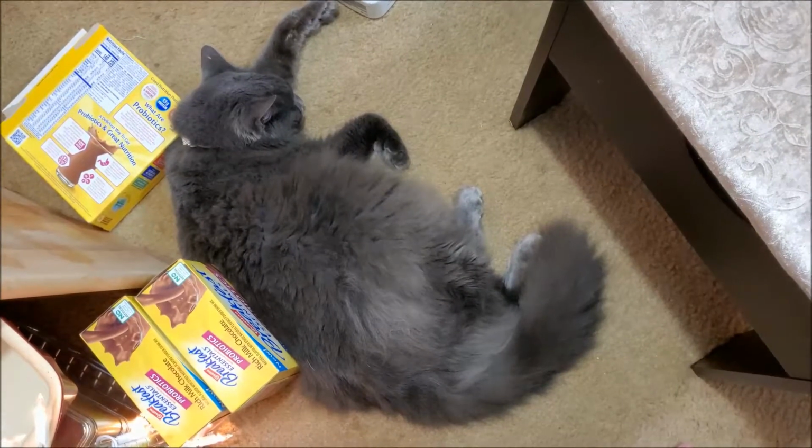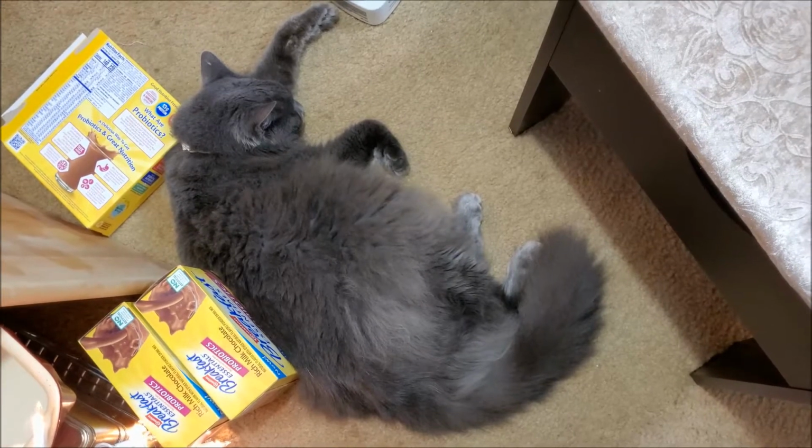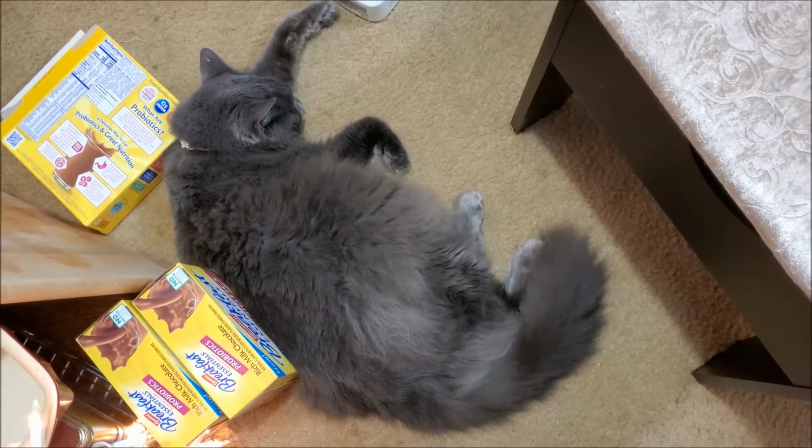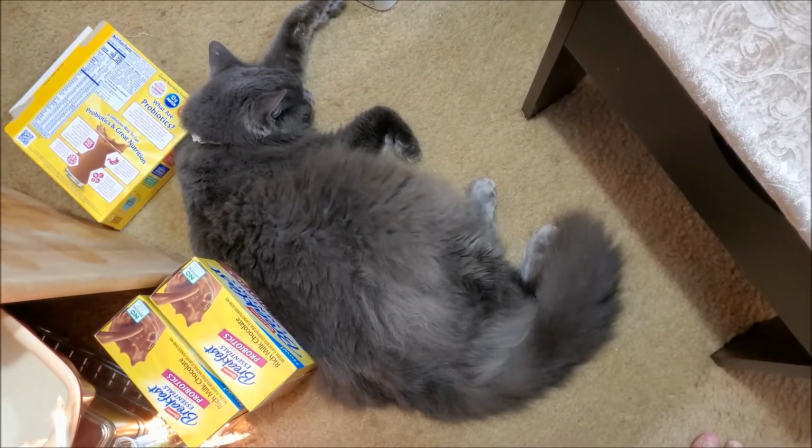Just had to show you all the conditions I'm working in. She has not moved. I have stepped over her like half a dozen times today, and she has stayed there, protecting my Carnation instant breakfast probiotics drink.